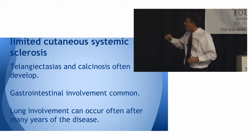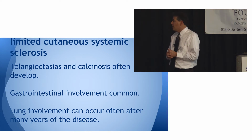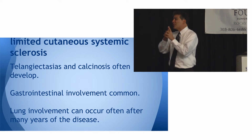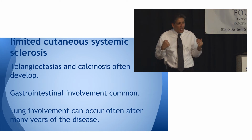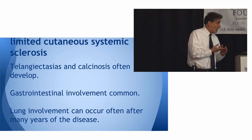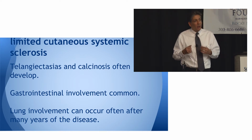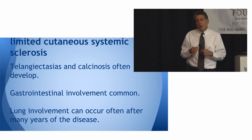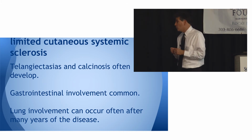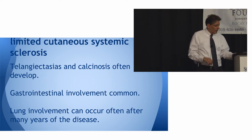And lung involvement is not uncommon in limited cutaneous systemic sclerosis. The lung involvement often occurs late, often after you've had the disease for 10, 15, 20 years. You can develop problems with shortness of breath, sometimes leg swelling, sometimes chest pain. And most typically it's what we call pulmonary hypertension, which we'll talk about a little bit more, but that's very common after many years of the limited form of scleroderma.